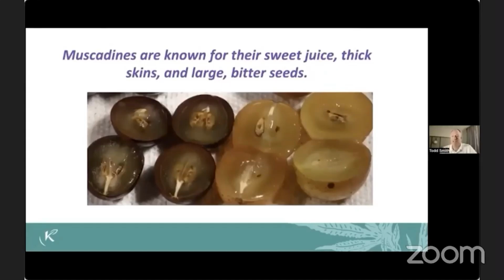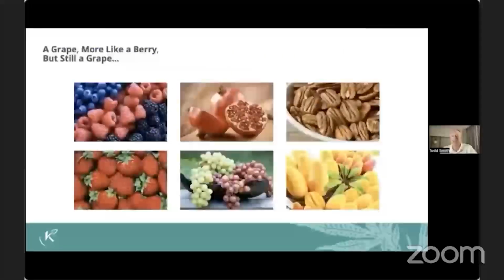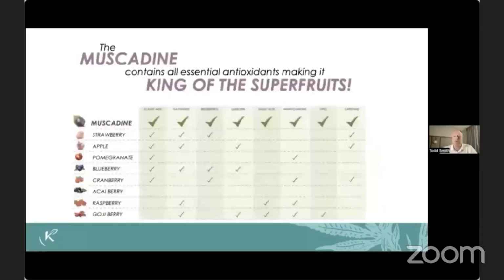Those seeds and skins, it is a grape, but it's much more like a berry, but it actually carries in it the nutrients you'd find in healthy nuts, berries, grapes, etc. It's just loaded with nutrition, and that's why it's considered the best superfruit.